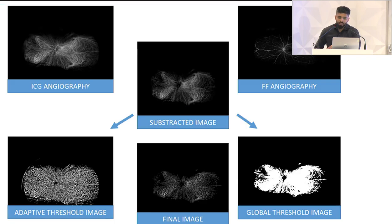How do we do it? We take an FA image and the ICG image, we overlap them together, and we delete all the translational as well as the rotational artifacts. It gives us a subtracted image. Now this subtracted image is free from the retinal vessels and only contains the choroidal vessels. This registered image is then subjected to thresholding, either adaptive thresholding or global thresholding, and we get a final image. The advantage of thresholding is that the choroidal vessels are now binarized, either white pixels or black pixels, and because it is pixelated, it is easier to quantify all the parameters which I talked about.